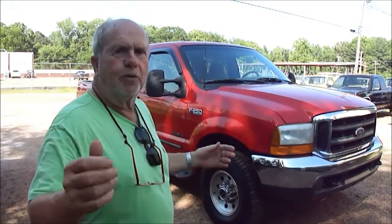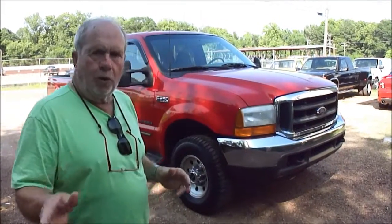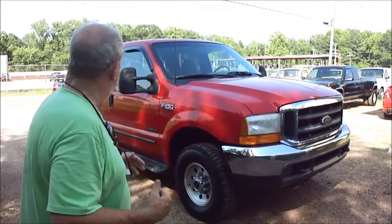During this FEMA deal, after Katrina, we routinely had people by here pulling these trailers with these 7.3s, and they had over 1 million miles on them. A friend of ours paid over $5,000 for a 7.3 engine a couple of weeks ago, and it had 170,000 miles on it. This truck is a bargain. Nothing about it not to like. If I ordered one, this is what I'd order.